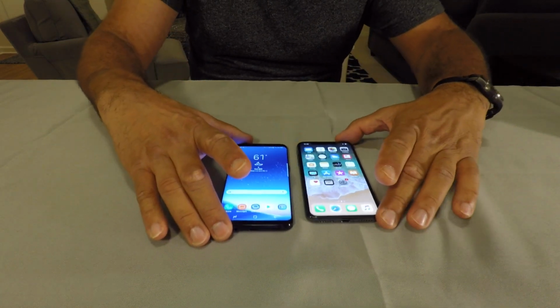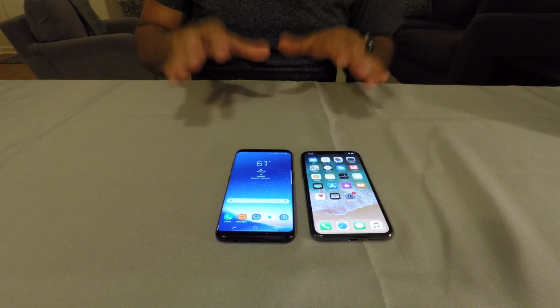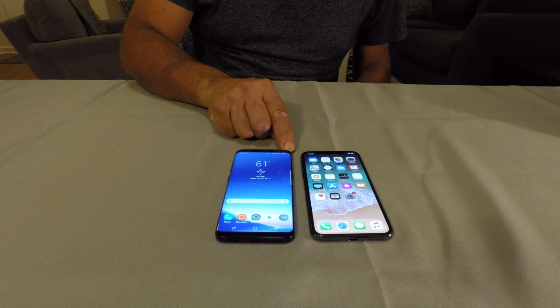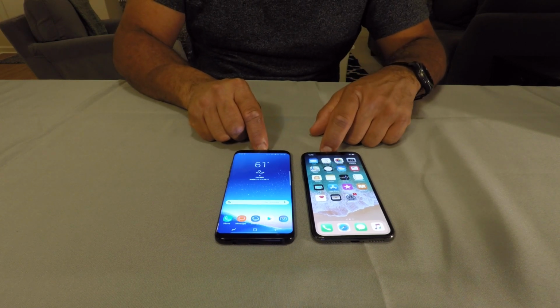But guys, this has been a really neat opportunity to see these two right beside each other, brand new, fresh out of the box, both devices just being set up. Guys, you cannot beat these guys. You cannot beat either one of these.